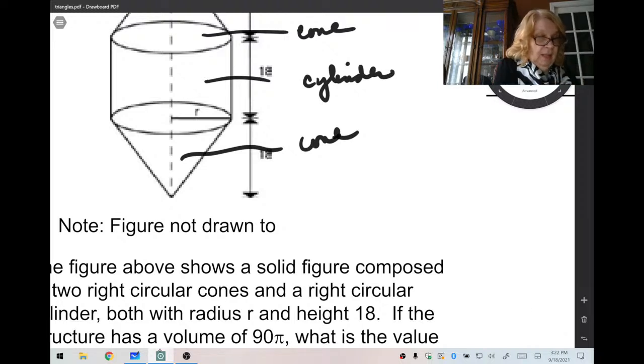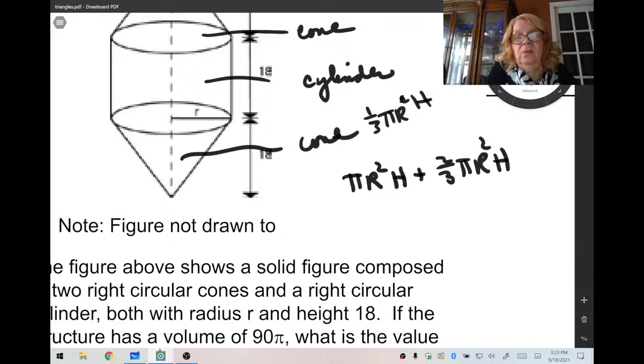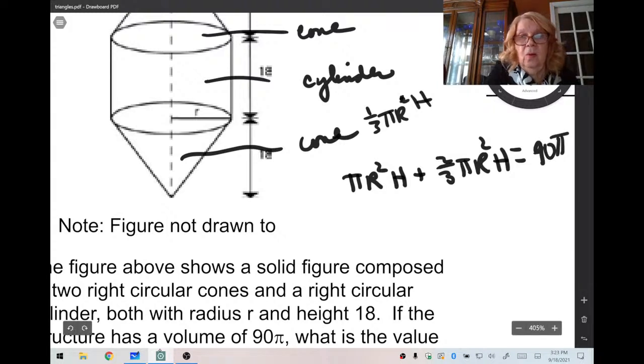Okay, so let's figure what that's going to be, because they give us the formula for both. So the cylinder formula is pi r squared h, and then we're going to add that to a cone. We have 2 of those, so that'll be 1/3 pi r squared h times 2, so that'll be 2/3 pi r squared h. So the cylinder plus 2 cones is going to equal, they tell us the volume is 90 pi. Okay, let's just divide all the pi's out of there, because our job is to get the radius.